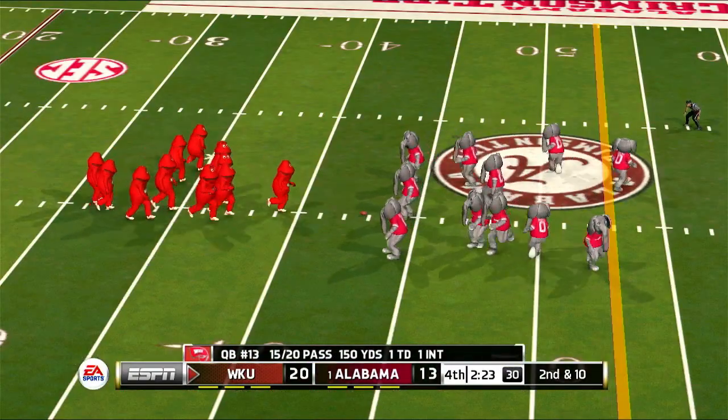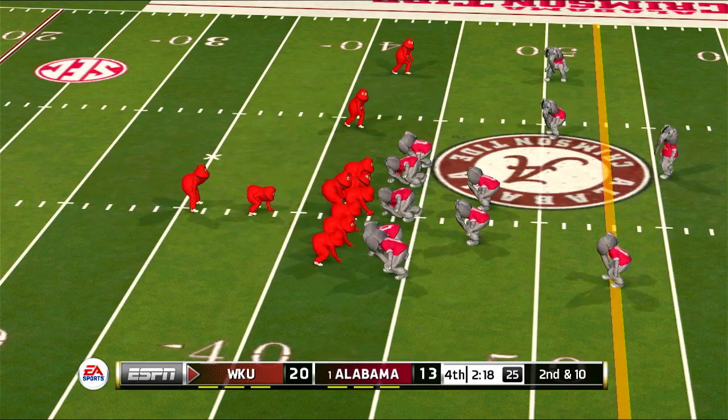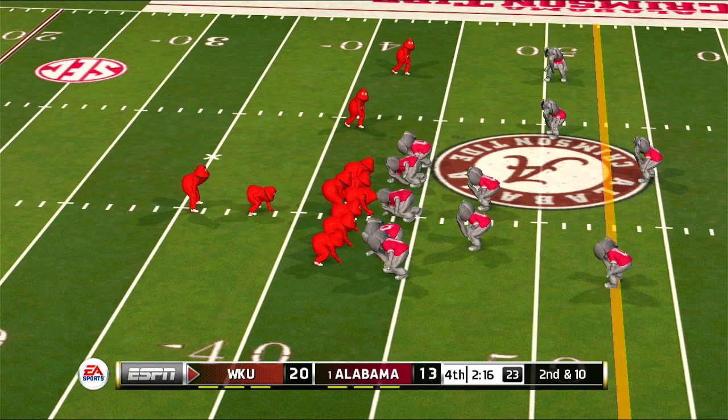So it's second and 10. Ball on their own 43. Check by 33. Set. Green 88.